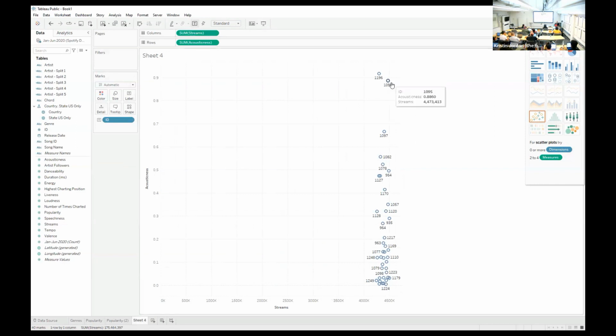When you move it over, now instead of having a sum versus a sum overall for all 40 songs, we have a plot point, a circle for each individual song and the way in which their number of streams and acousticness intersect. Again, it looks like in this case, all of these songs, regardless of their level of acousticness, have a huge number of streams. So maybe this isn't the relationship that we're interested in.